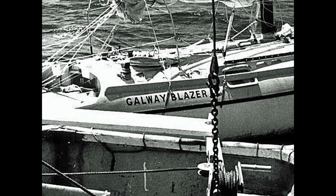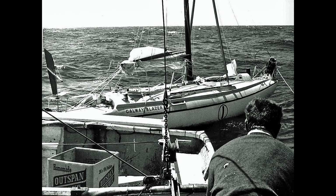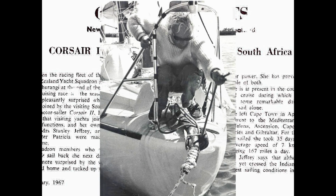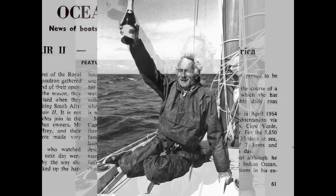Corsair was soon off on another adventure, however, when Bill King, a famous round-the-world yachtsman, called for assistance when he was some 470 nautical miles off Cape Town. Jeff and crew, including his daughter Pat, sailed out to the rescue and by very skilled navigation found Bill and his yacht Galway Blazer, giving them a tow safely to Cape Town for repairs. The tow lasted several days.